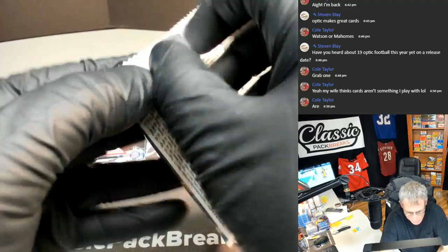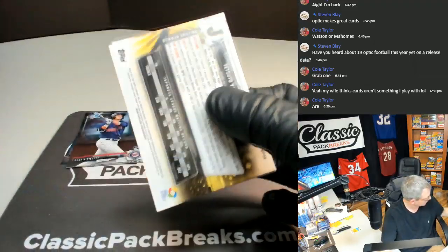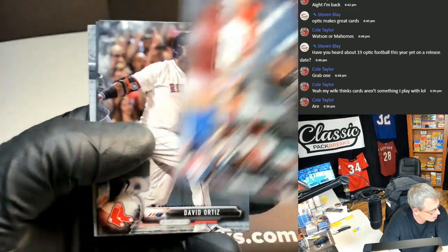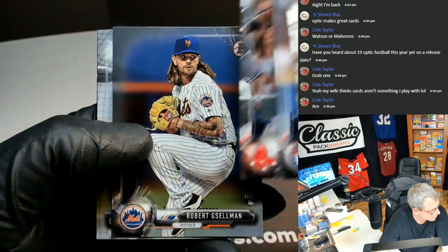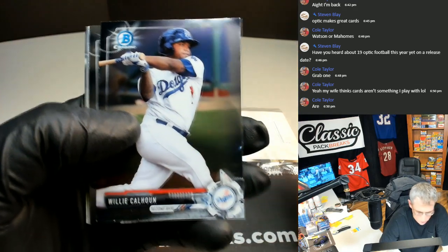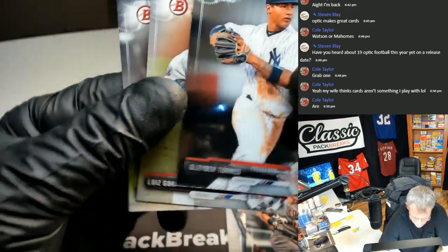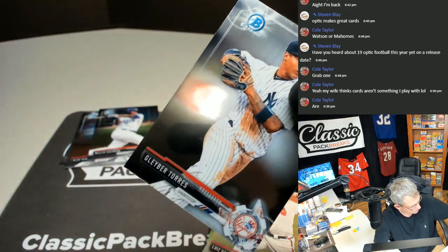2017 Bowman Baseball. Looking for the big one. Lightning in a bottle. Friday night. Let's find it. Darvish. Poppy. Gesselman rookie. Whitley. Willie Calhoun. Ooh, there you go. There you go, Cole. Little action. Glaber Chrome prospect.